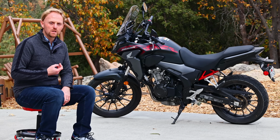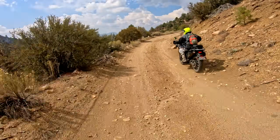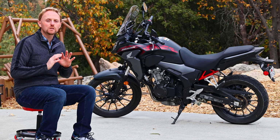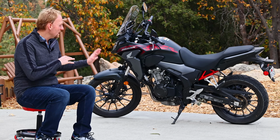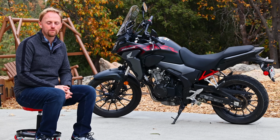With the KLR 650, here's what the difference is. The KLR has a longer travel suspension, and when you ride off-road, it's much more plush. It's much more able to absorb impacts from rocks and trail debris, and it gives you a much smoother, more controlled ride. I would say you could ride about 30 or 40% faster on the KLR, just because this has such a short travel bouncy suspension that can make things get out of control pretty fast.